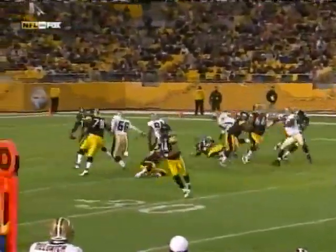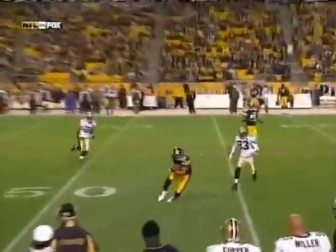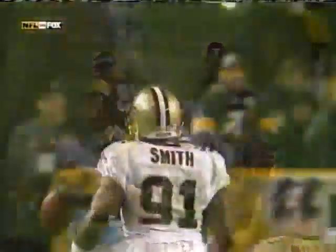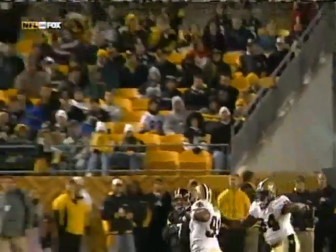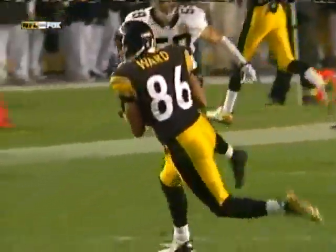You know, and this is really what Bill Cowher has wanted from Ben Roethlisberger. Now, he had to get outside the pocket here because of the pressure. But when he gets out and is able to buy himself some time, these receivers, this time Hines Ward, does a good job of finding the space for Roethlisberger to get the ball into his hands.